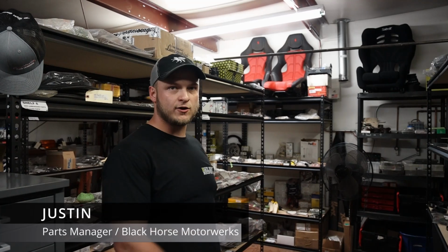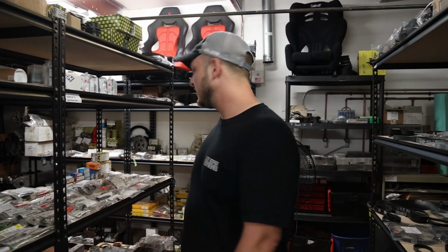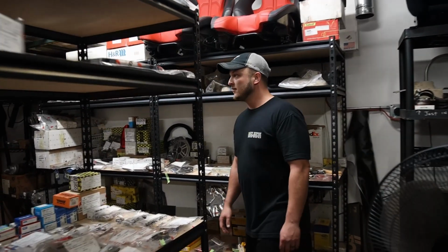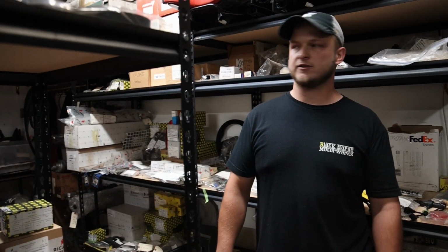I came aboard about a year ago, and I've been going through everything, trying to get it all organized. There's a little bit of McLaren and Lamborghini stuff, but mostly everything's Ferrari. It's a long process, trying to get everything straight, and going through the used parts right now.